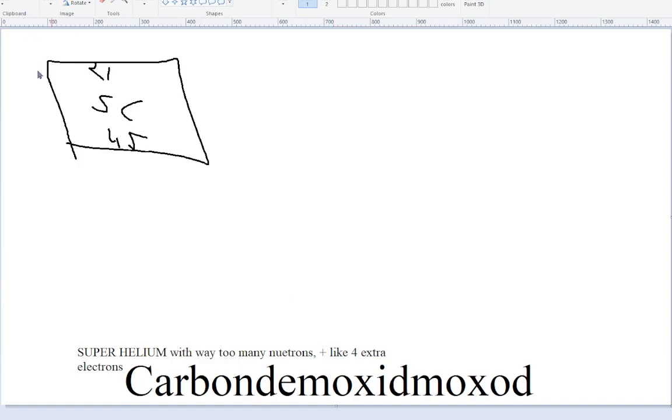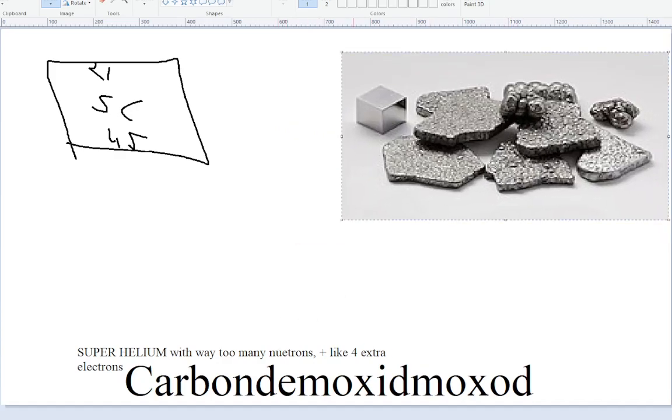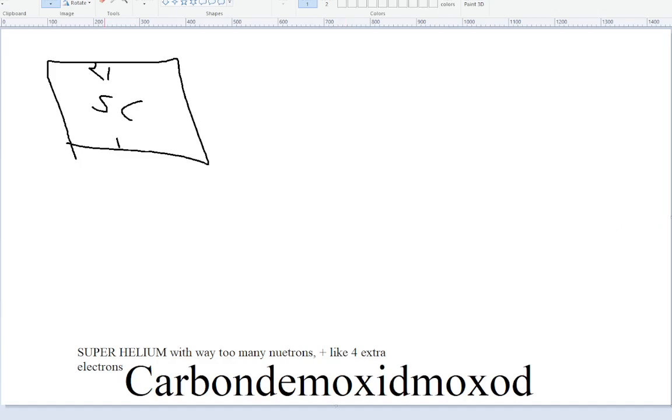Metal. It's a metal. Pretty much looks like this. I don't actually know anything about this, so there's not much else to say about it. Since pretty much all of these are going to be metals, I'm going to just keep this image right here.